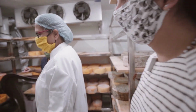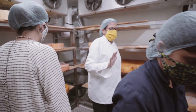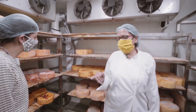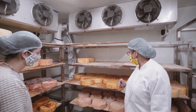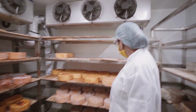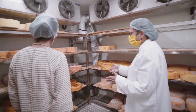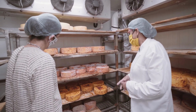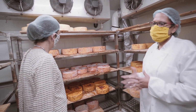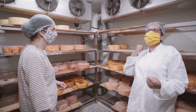Oh, smells divine, this room. So these are all the spicy cheeses. I see. Can you tell us what's what? So this is a chili garlic. Okay. It has garlic and obviously it has chili. Lovely. These are chili bombs, which are only chili. I see. We had a lot of customers telling us, give us something that just goes.